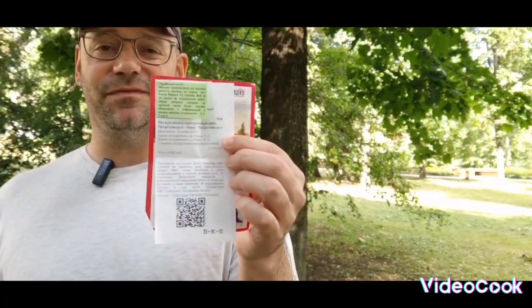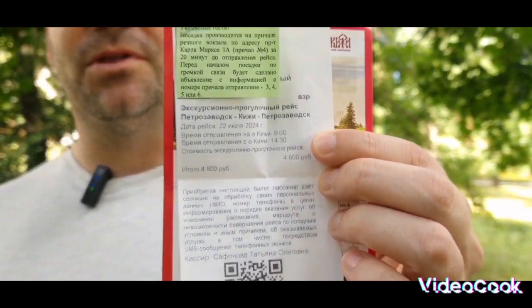You can only access this island by water, and there are two boats called the Meteor and the Comet. They're very speedy boats, and we will be going to get one right now. The tickets cost 4,800 rubles, which is about $50. I hope you will come along and enjoy the sights with me today.